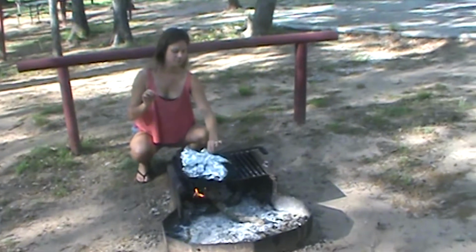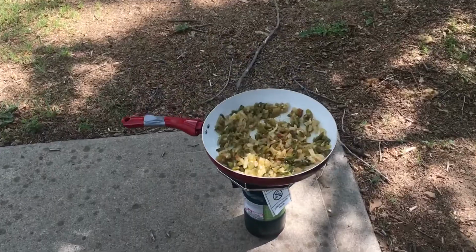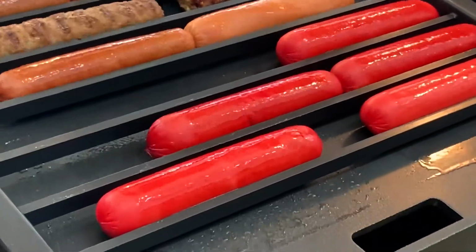Every day we get excited to figure out what we're going to eat or cook for the day or what local eatery we might find. Just because you're on the road doesn't mean you have to live off of fast food chain restaurants. There's a lot of culinary discoveries you can make in Tornado Alley.